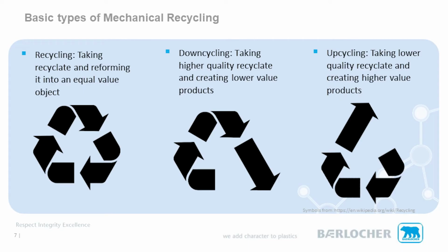So when it comes to stabilization and recycling, this is just a very high-level overview, just to get everyone on the same page here. But again, of course, this is only talking about mechanical, not chemical. And this is not really focusing on either post-industrial or post-consumer. Both of them often fall under the same issues when it comes to contamination and degradation of antioxidants. But when it comes to mechanical recycling, what we see out there is recycling, downcycling, and upcycling.